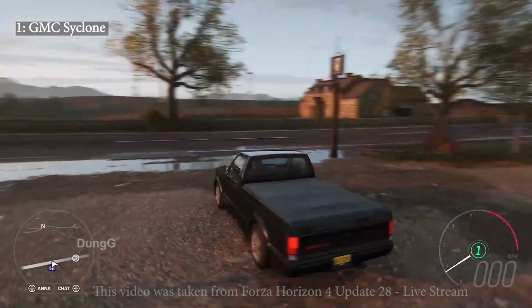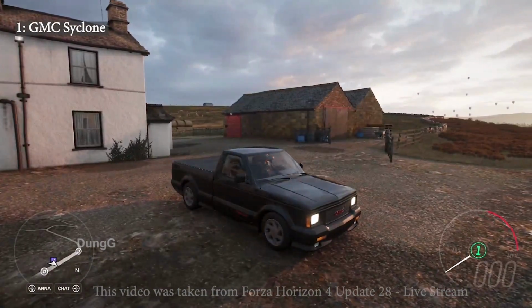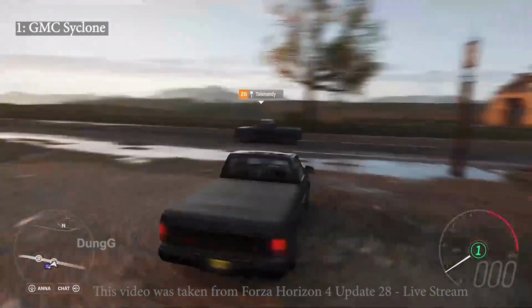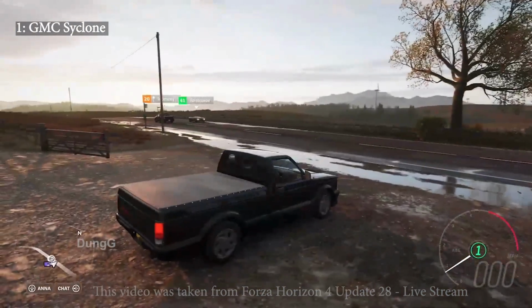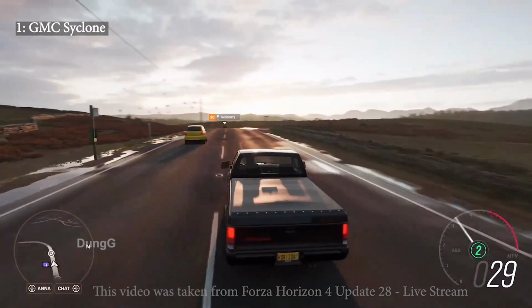Yes, they are. So right now we are looking at the GMC Syclone. As we called out a little bit earlier on in the show, but you may have missed it if you've just tuned in, you can unlock this one for completing 50% of your festival playlist in summer. It is a really cool, really interesting car.